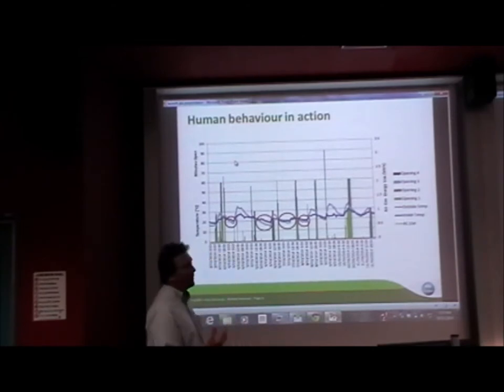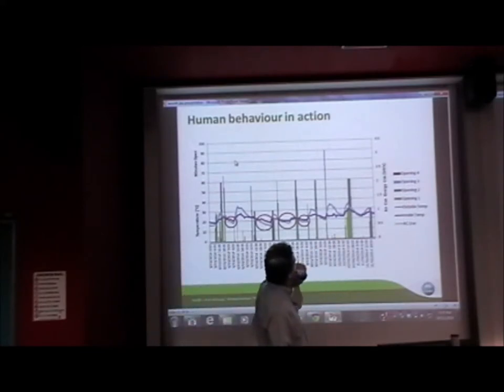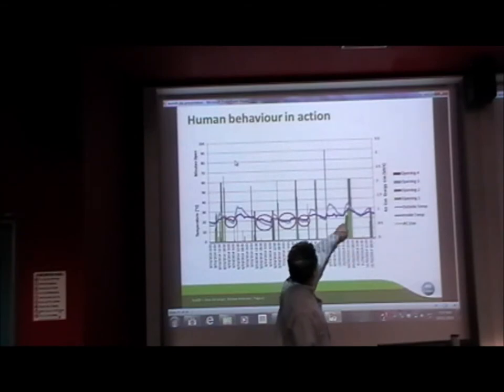But the interesting thing is that for homes to perform well passively in summer, they do require some of this outside cooling. It's interesting too to note that in this period where the windows were open for the most time, the outside temperature is actually warmer than the inside temperature. So they were actually bringing in hot air from outside.